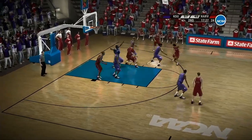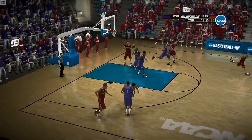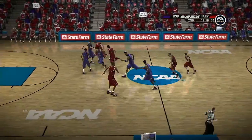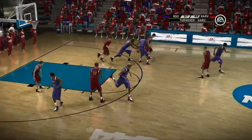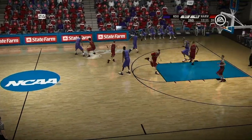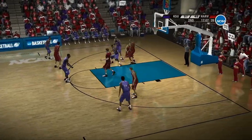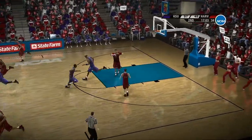Moving it around the perimeter. Makes an outstanding block. Jumped in front to take it away. Isolated on the outside. They work it around the arc, looking for the open jumper. Goes up for two. In and out.